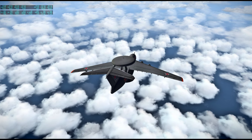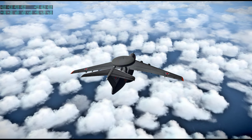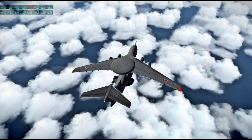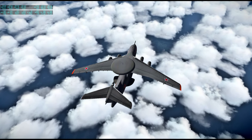Roger, stand by for that number, Pete. Stand by for that number. Well, the clouds are casting quite a lot of shadow. It is about 10 to 15 pounds. No problem. Pack it up.